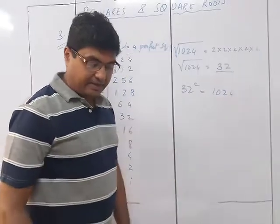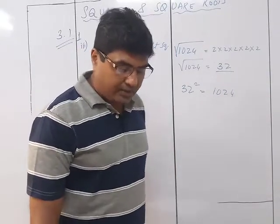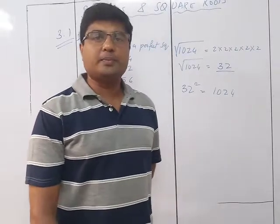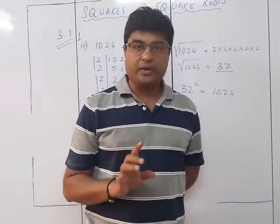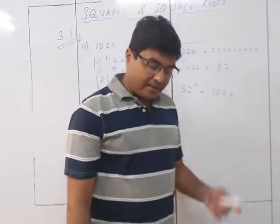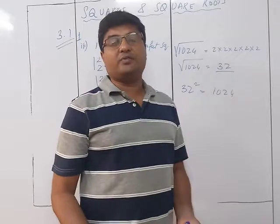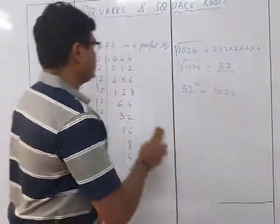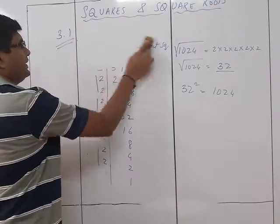Now we come to the next thing: show that each of the following numbers is a perfect square. When they say show that it is a perfect square, that means it is a perfect square; we just need to prove it. Also find the number whose square it is of the given number. So basically we need to find the square root in the same manner. So let's see the next sum.